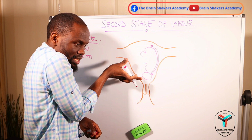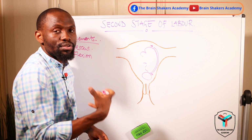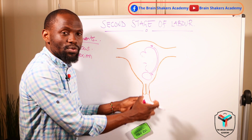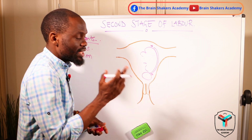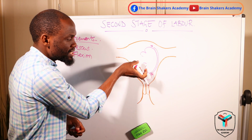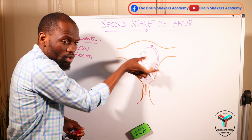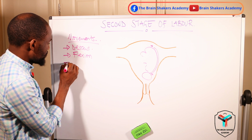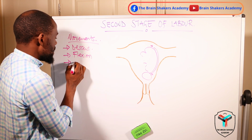forcing the occiput to turn inwards and be flexed, meaning that the mentum is what is going to be on the thrust of this particular fetus, so that the smallest diameters are the ones that will be engaging into the pelvis and then distending the perineum as well, so that you minimize all those tears that one may sustain. So that is flexion, the aspect of forcing this head to have its mentum onto the chest or the thrust of the fetus.